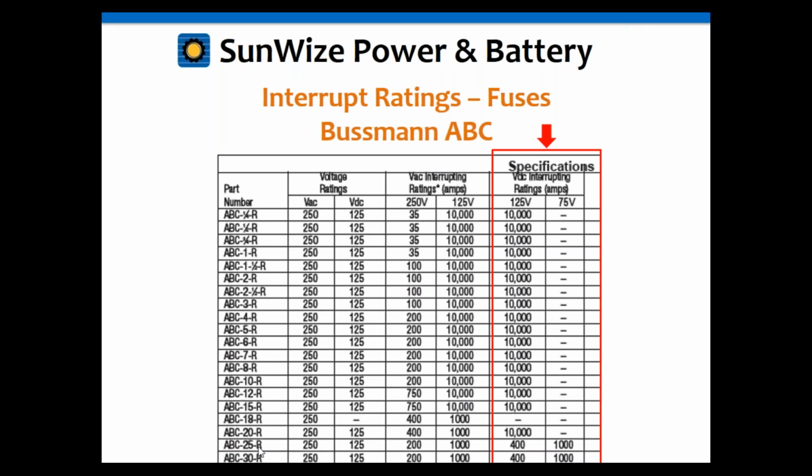I would not recommend using these for the bigger batteries. These might be fine for something like a group 30, 31, or 27 or smaller. I wouldn't use anything bigger than that, because that 1,000 amps isn't going to do much for you in terms of being able to protect from the short circuits in the battery. You probably want to go to a bigger fuse at that point, bigger models, something that can handle the interrupt rating on that.